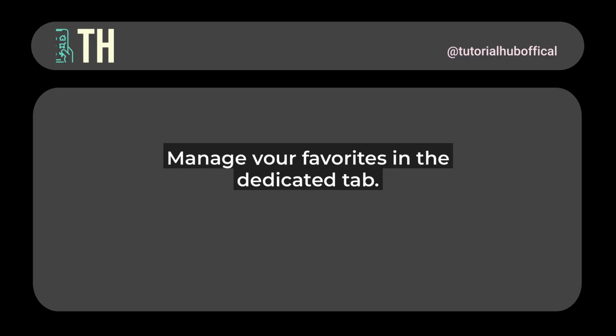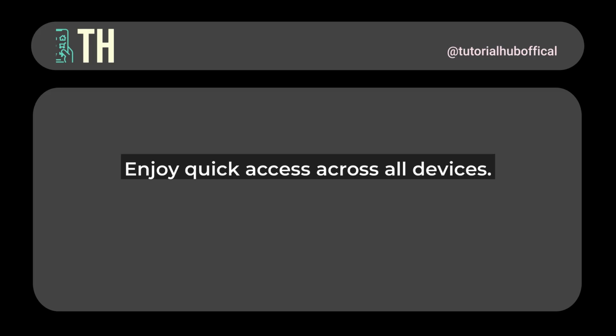There you have it. Setting up favorite channels on YouTube TV is straightforward and a game changer for 2025. If you follow these steps, you'll save tons of time scrolling.